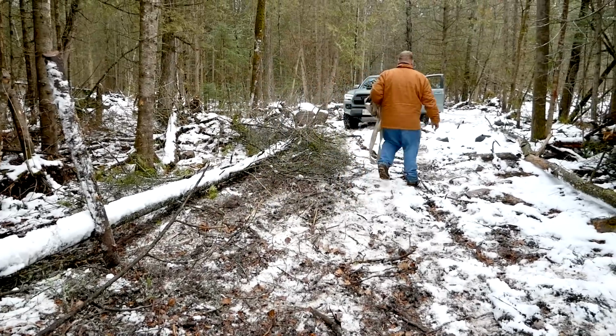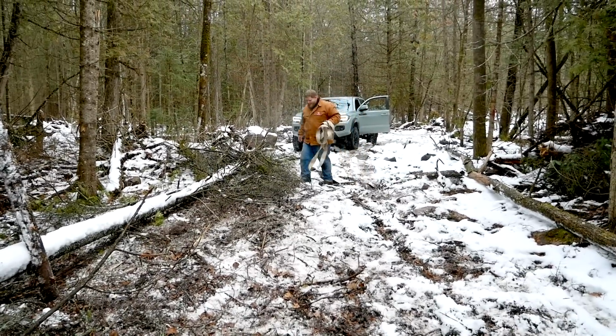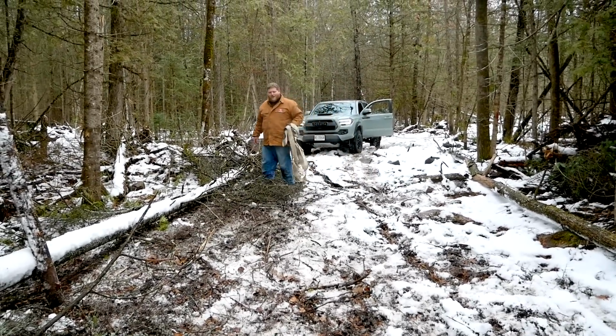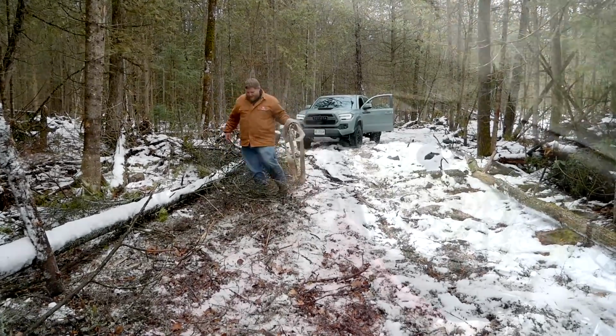Well, luckily for you, the Toyota's going to do the rest of the work now. Well, the Toyota did a good job already. You know what? Lots of power in reverse. Had no issue pulling that tree whatsoever. So kudos, Tacoma. Now we can go. The tree is clear, and I'm here in my Taco.